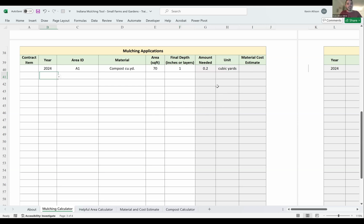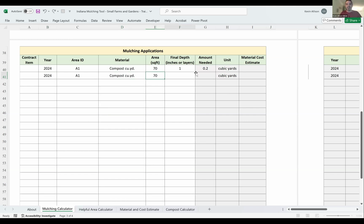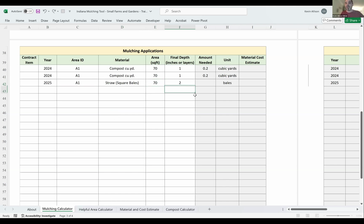After that bed is done in the fall, I'm going to plant a cover crop. I know that compost is going to decompose by then, so I'm going to put another inch on, or even a half inch, in order to get my cover crop seeded. So there are 2 mulching applications on 1 bed. Then in 2025, A1 is actually going to be in tomatoes, so I'm going to use some straw on that for 70 square feet, and I'm going to put 2 inches of straw on.